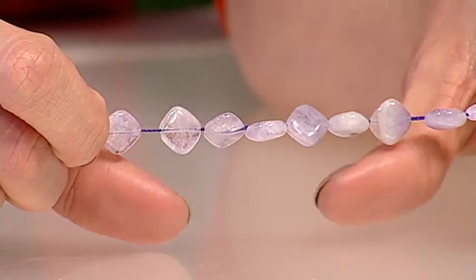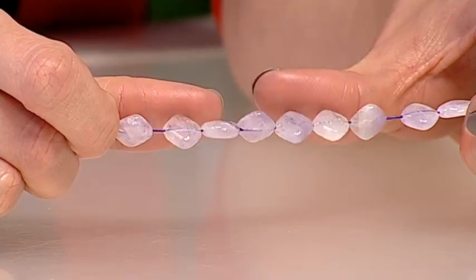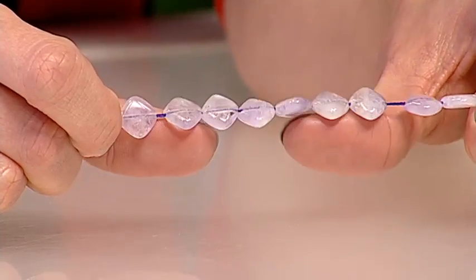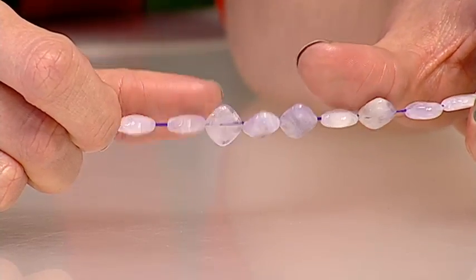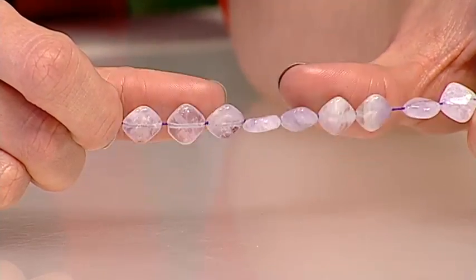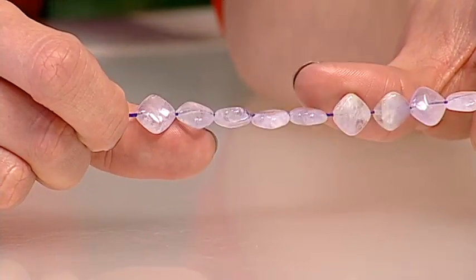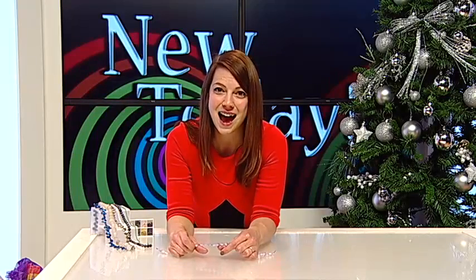Very, very pretty. And the design potential when you've got something that is already a design feature on its own. Gorgeous, gorgeous. Brand new today. We will be seeing some jewellery made out of this later, and you will be able to have a chance to win it as well. Let's bring you a price. It's $11.95. This is amethyst.